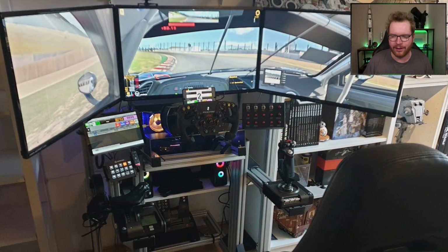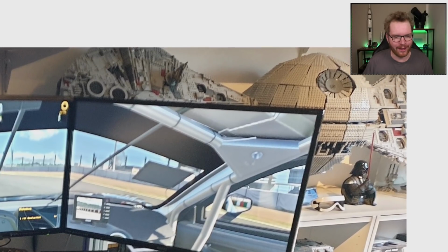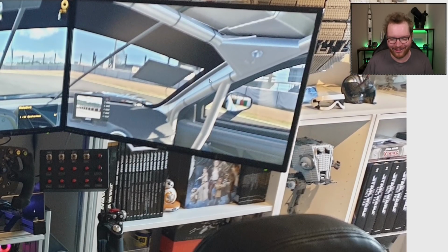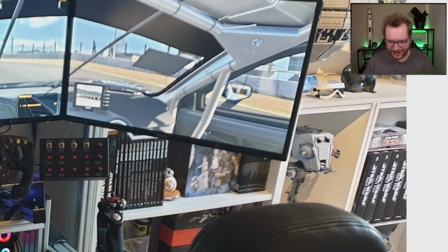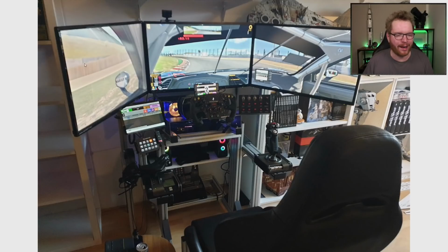One thing I spotted here on the back, lots of Star Wars Lego. It's a lot of Star Wars. And we can also see Star Wars books. Does that look like books to me? Yeah, it does. But back to the actual racing setup.